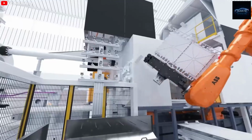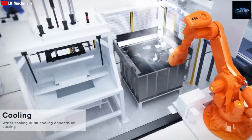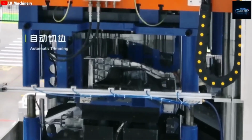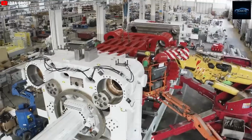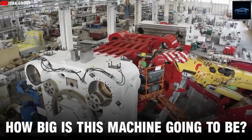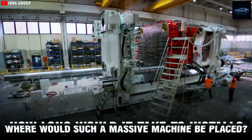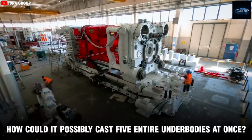And finally, to withstand the immense pressure of injecting molten alloy at high speed, the Giga Press must maintain an extremely powerful clamping force to keep the mold tightly sealed, preventing cracks, warping, or leaks. With the 50,000-ton Giga Press, this clamping force ranks among the strongest ever used in the automotive industry.